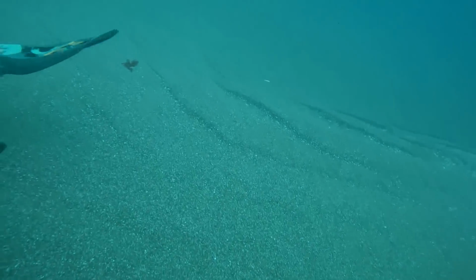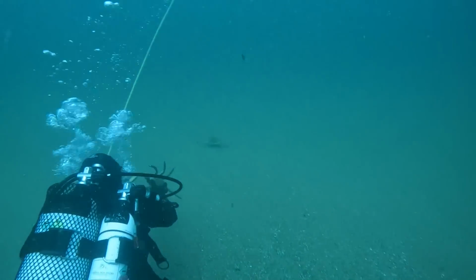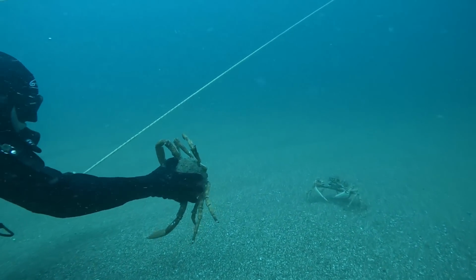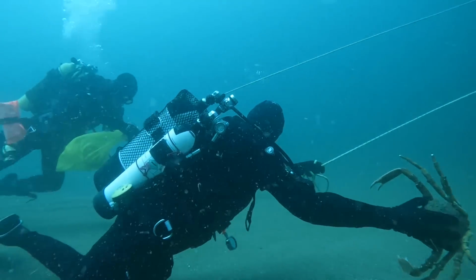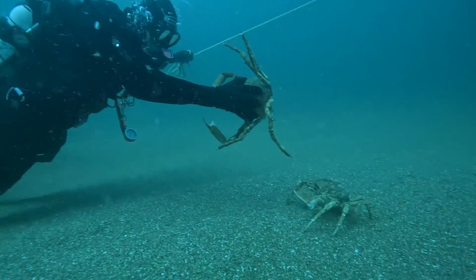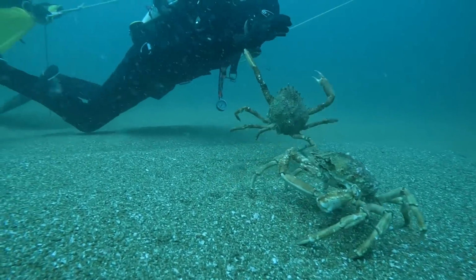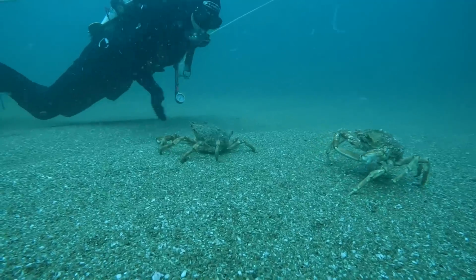Ah, maybe that wasn't the end of the run. Yeah, there's still sand. Let's carry on. Jen's got another spider crab ready to go in the bag. Not quite sure how many they wanted. One or two. We've got a selection here. This one looks good with the barnacles on his back. Oh no, he just had Jen.